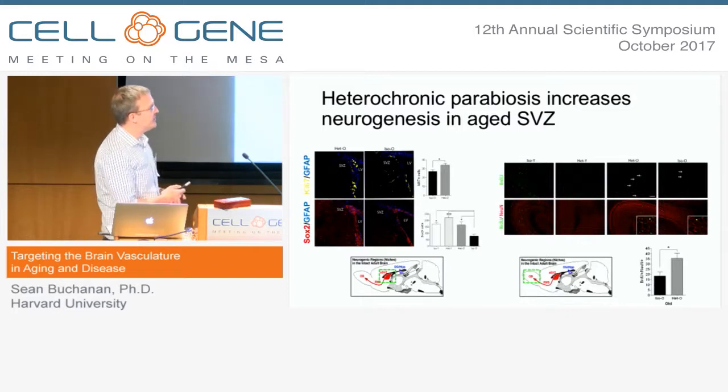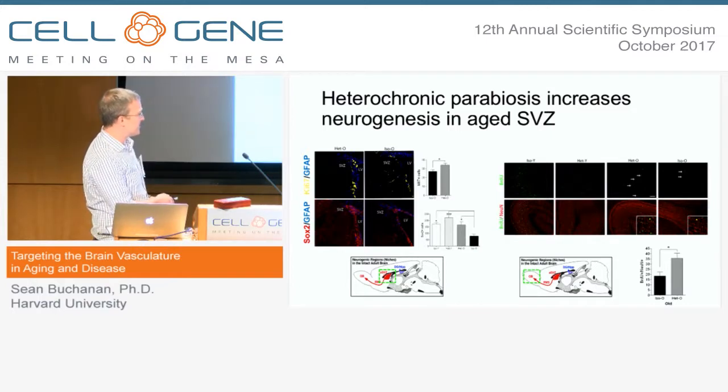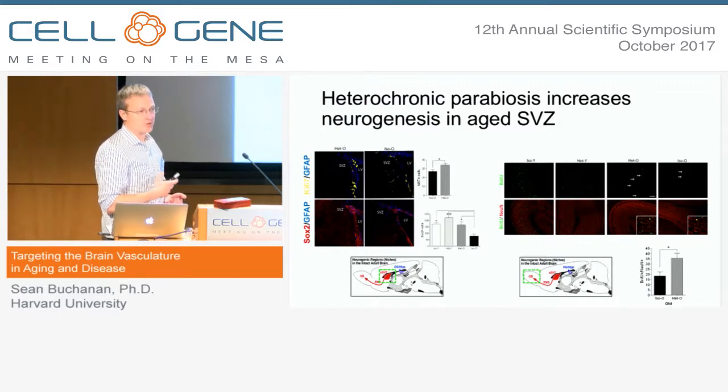Then if we treat the animals with BrdU and look in the olfactory bulb, we can see that in addition to this increase in neural stem cells in the SVZ, there's an increase in the numbers of newly born neurons that have integrated there. And if we test these animals' behavior, there are improvements in their olfactory discrimination behaviors.